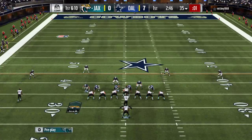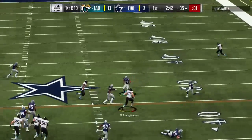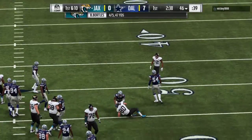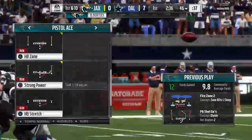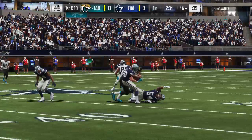Snap comes at 1, and it's Bortles. It's a short one here, complete to his tight end. And able to get this one across the 45 before he's brought down. Back-to-back nice plays, 12 yards that time, and a first down.